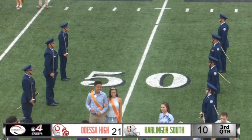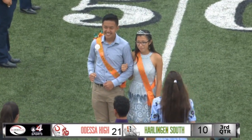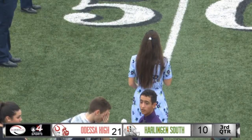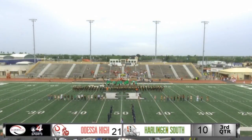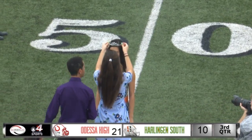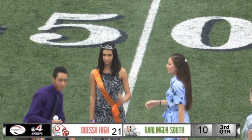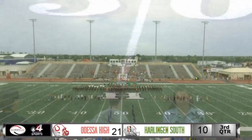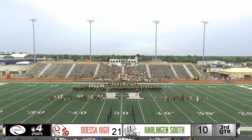The junior class Duke is Corbin Hendrick. Corbin will be escorting our junior class Duchess, Julia Sellis. The senior class prince is Victor Rignanu. Victor will be escorting our senior class princess, Miranda Aguirre.